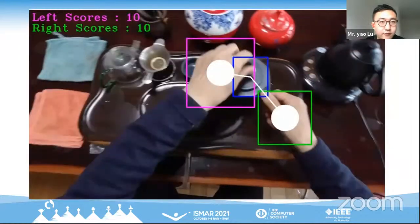So here is an example. On the top left corner, we have a score of 10 for each hand. It means that in the past 10 frames, both the left hand and the right hand have a score of 10. That means there is no false detection in the past 10 frames, and the hands keep interacting with the object.